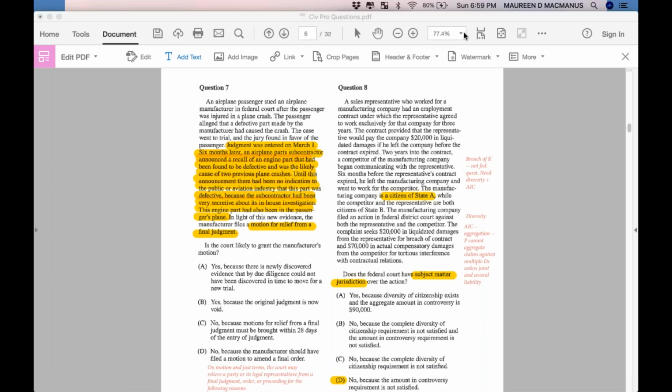So in light of this new evidence, the manufacturer files a motion for relief from a final judgment. So is the court likely to grant the manufacturer's motion? And the answer is yes. The answer here is A.